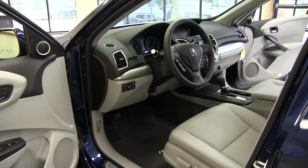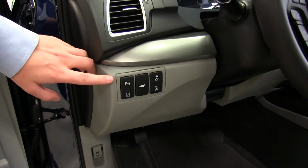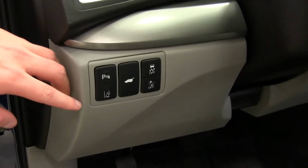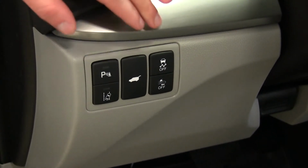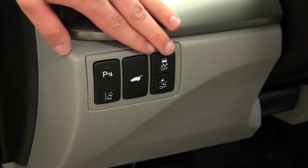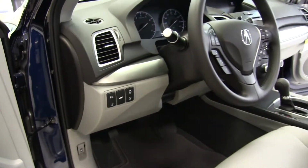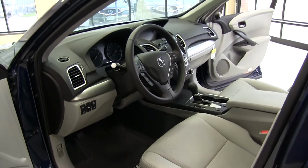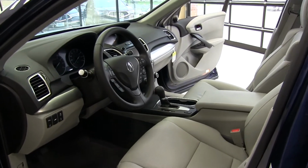As we move inside the car, you've also got some controls here on the dash. You've got your parking sensors that you can turn on or off. You can also control your lane departure warning. And then over here, you've got your vehicle stability assist, as well as your collision mitigation braking, if you ever wanted to turn any of those features on or off. Next, we'll hop inside and take a look at some of the cool technology that the RDX has to offer.